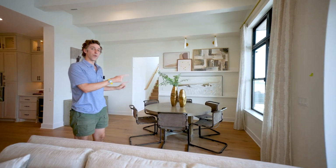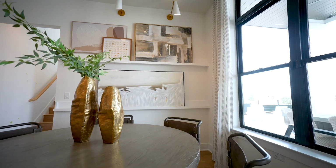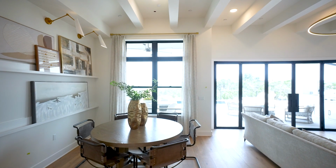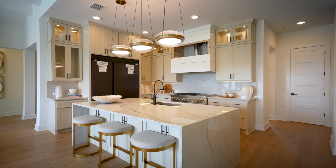Over here, we've got the breakfast area. This is a huge breakfast area. I just want to point out that I could actually fit 2 of my personal dining room tables here, and this is just the breakfast area here. So now it's time to check out the kitchen, and just so you know, this kitchen is kind of nuts relative to how affordable this house is for a luxury West Austin home.